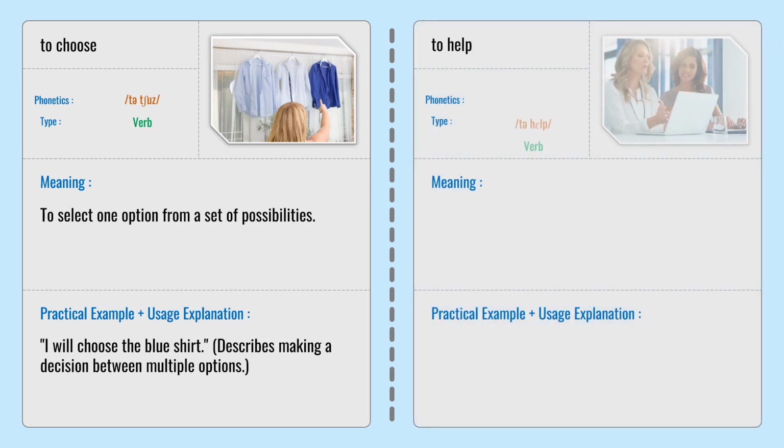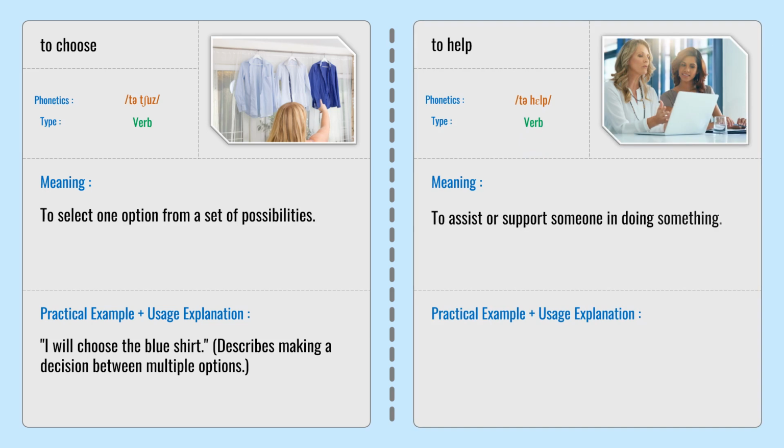To help. To assist or support someone in doing something. Can you help me with this task? Refers to offering assistance to someone.